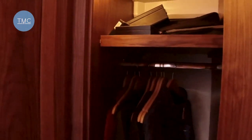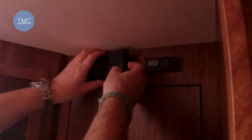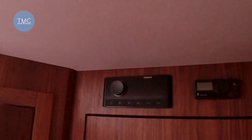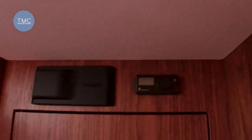Right, let's go back in here. Now what we've got here is a large hanging wardrobe, and you can see that by demonstrating the clothing that's hanging in there, but that's a really useful size. And then just above it, we have the main control for your Fusion, and we also have the Webasto heating control there as well.